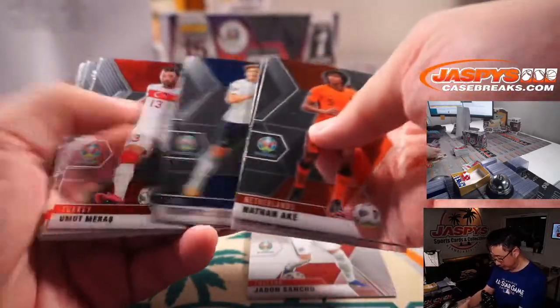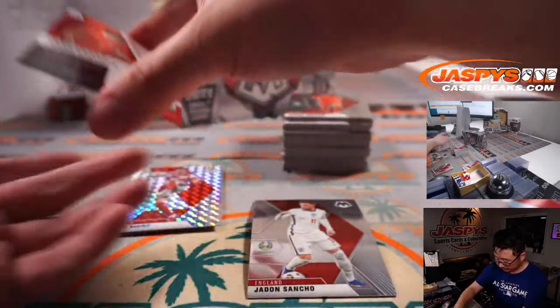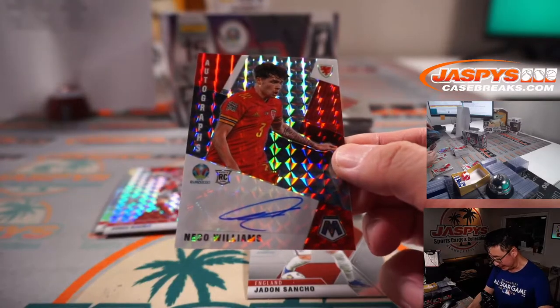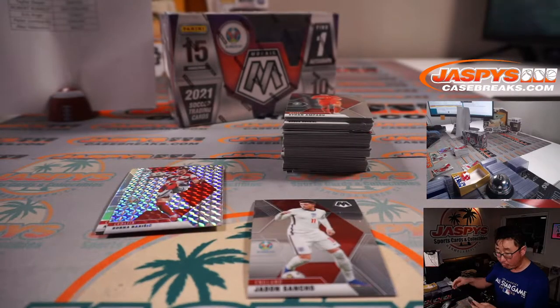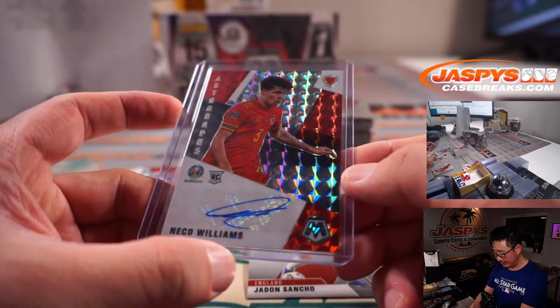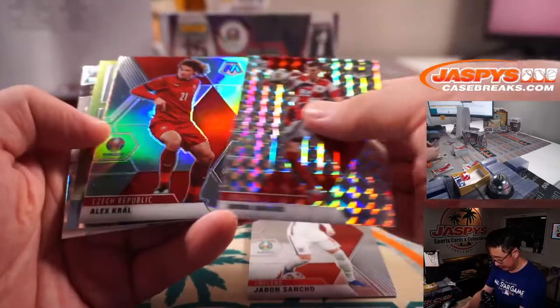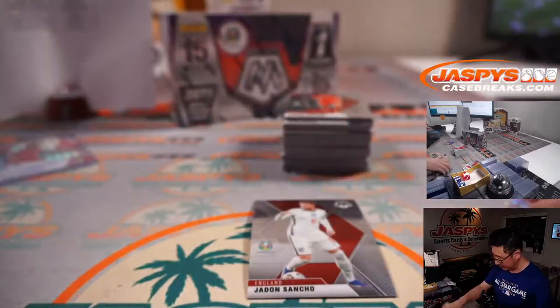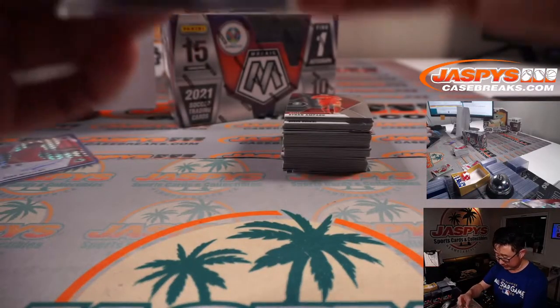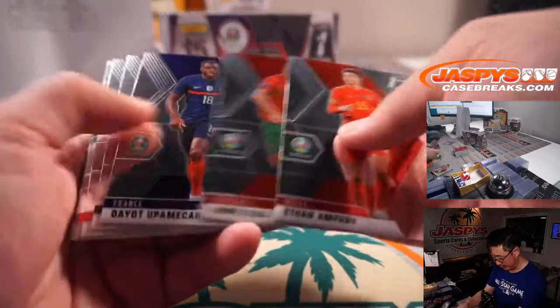Jadon Sancho could be in for a big move to the English Premier League. And there's Nico Williams, rookie auto for Wales. That's going to be for Alex. He's also a Liverpool player who possibly, I don't think Liverpool is eager to sell him, this youngster here, but they may if they get the right offer. It'll be interesting. He's a solid player, though. That's Jadon Sancho for England. That's Alex with the three lines.